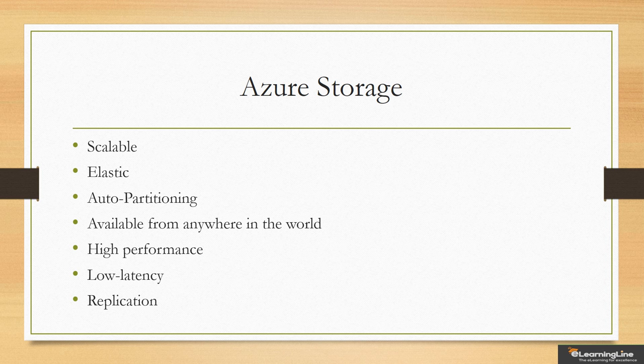The next one is high performance. Azure Storage provides high performance as well as low latency disk support for the IO-intensive workloads that are running on your VMs. With premium storage, you can attach multiple data disks to a virtual machine and configure them to meet your performance requirements. Again, you can make a data disk with HDD or with SSD, and it will maximize your IO performance. So these are the main benefits of using Azure Storage.